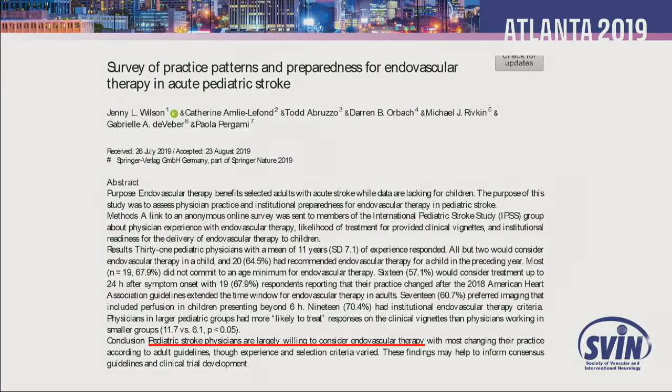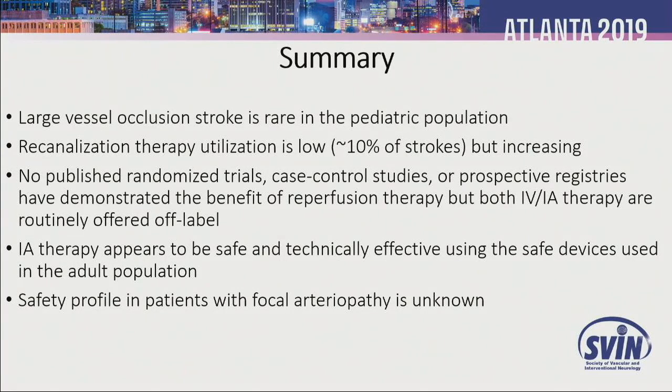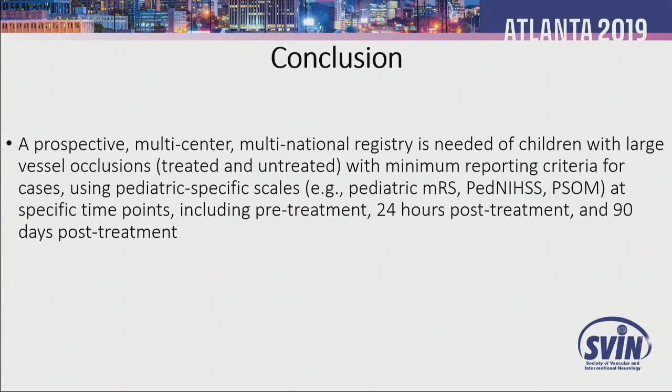If you look at the practice patterns, people are becoming more and more receptive to endovascular therapy. So I'm just going to end here, but I think probably the next step for endovascular therapy is not going to be a randomized trial, but likely some kind of registry. And what I would really advocate for as a community is that we do maintain a prospective, multi-center, multinational registry of both treated and untreated large vessel occlusions, and then think a little bit about the pediatric specific clinical endpoints that may be more relevant in that population than in the adult population. So I'll stop here. Thank you.